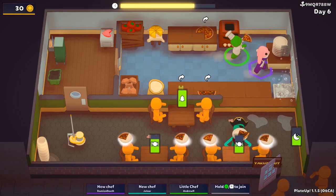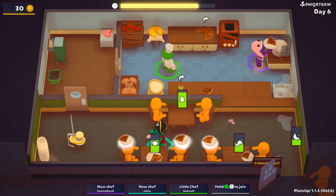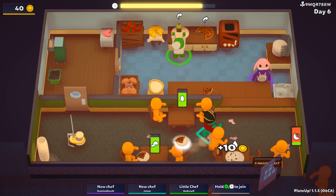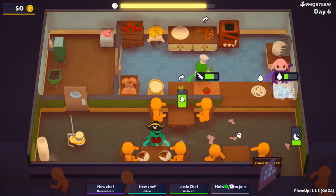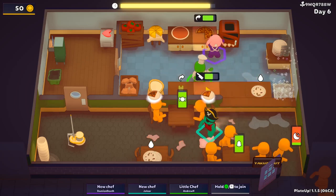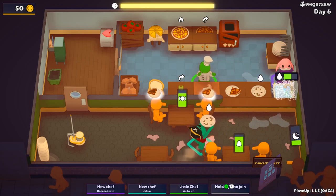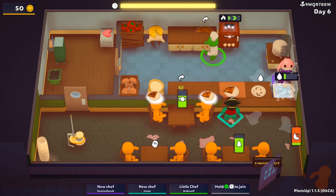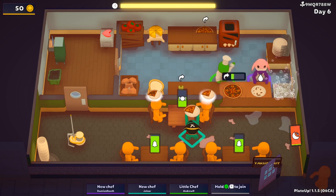We need another mushroom slice, please. Just start making a mushroom pizza. Mushroom pizza. More mushroom coming up. Somehow I didn't pick up the plate that was in. Oh, was that? Mushroom one is now urgent.